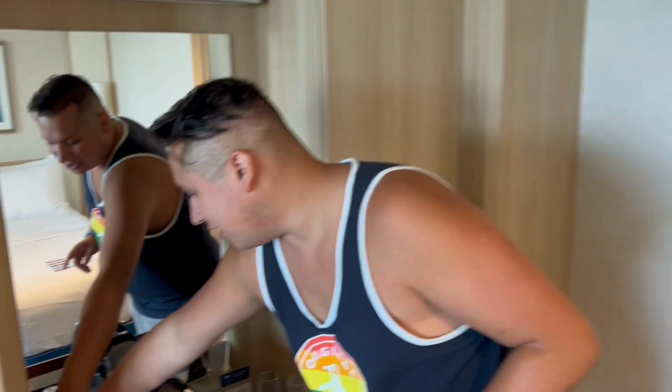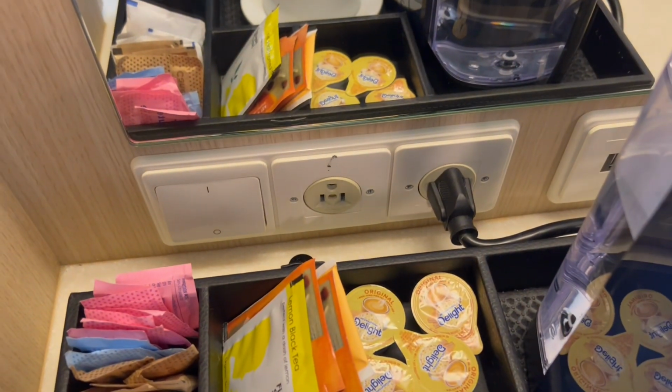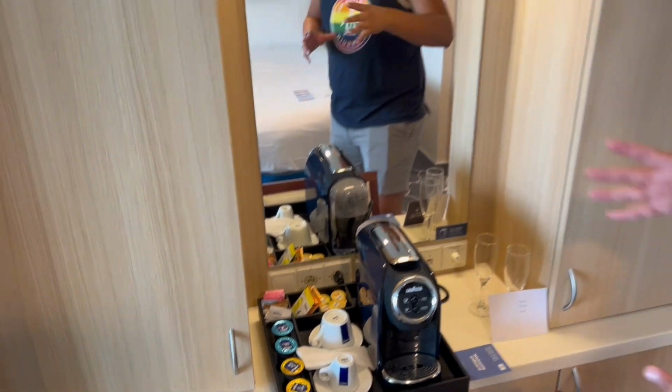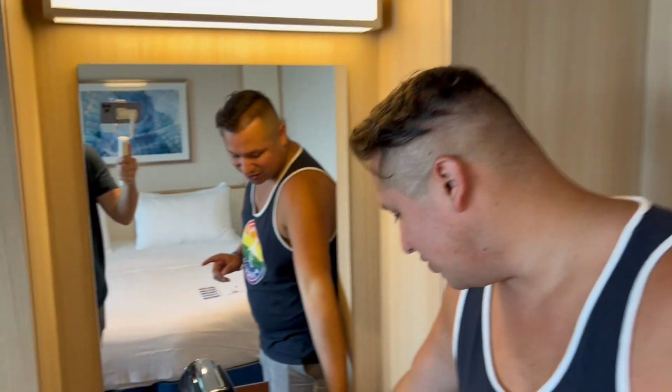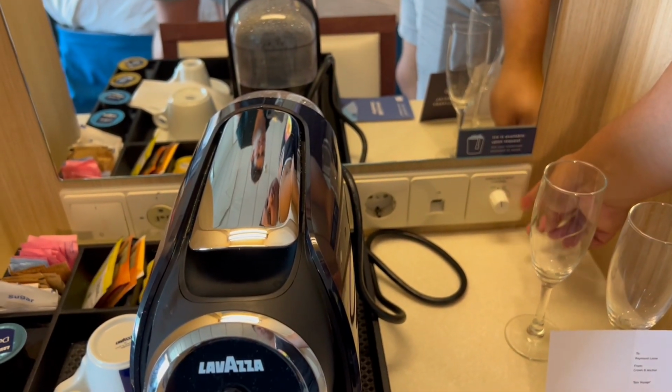Of course, back here, you have a light so you can still get ready here. Once again, weird placement for the Lavazza, because if you're gonna do makeup or anything like a mini vanity space, you don't have much room to do it here. Very interesting choice. You have your announcements channel over here as well. So if you want to hear the music or the daily announcements, you can put that on.